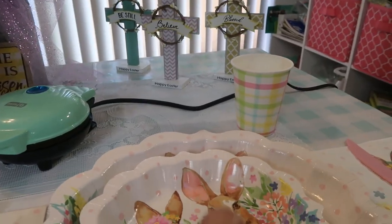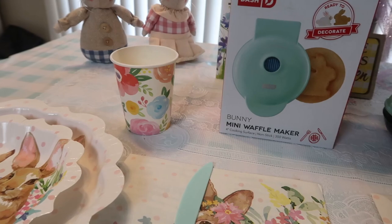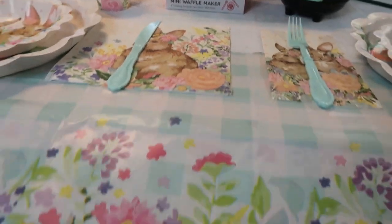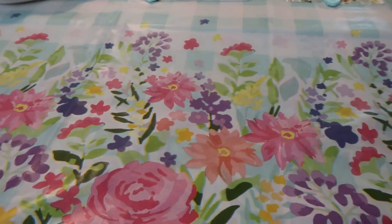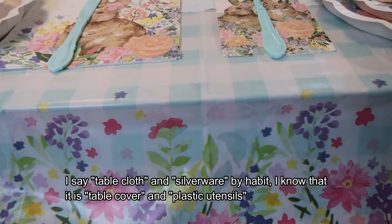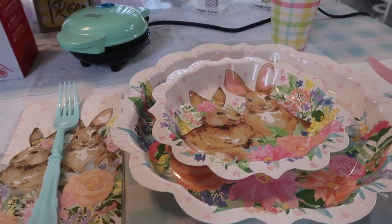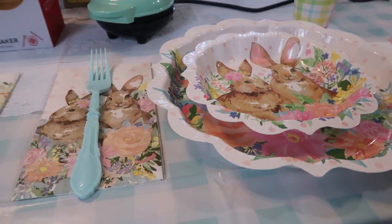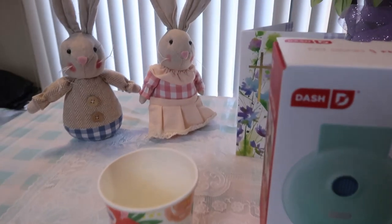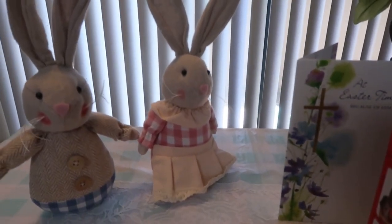They came from Walmart for 99 cents, that paper cup. And this paper cup came from the 99 cent store, their spring collection. And if you want to know about this beautiful tablecloth, look at the gorgeous flowers. This tablecloth came from Walmart, and it was only $2.98. All of Pioneer Woman's stuff is all $2.98, all right? Those two back there, Mr. and Mrs. Bunny, they came from the 99 cent store.